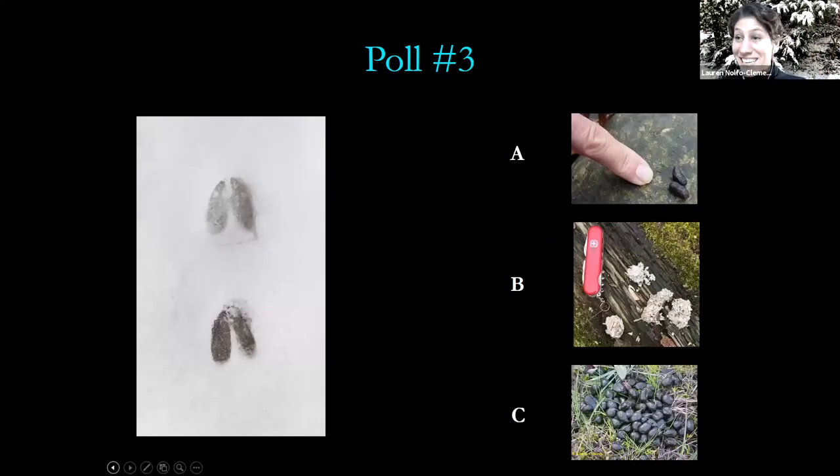Okay, this is a little different of a poll. This is a matching question: match the print to the poop. You can see they're labeled A, B. You can even use your finger for scale in a pinch. If all else fails, you always have your finger. Human hands are within a similar size range. You're all doing great.